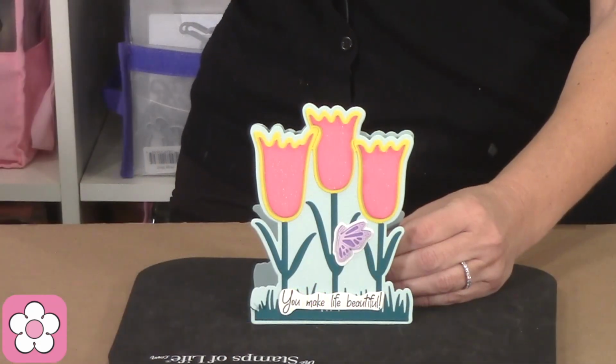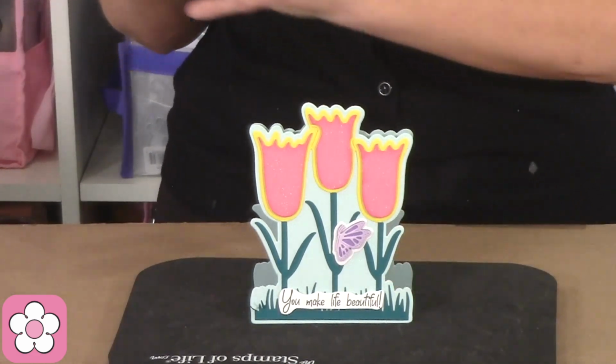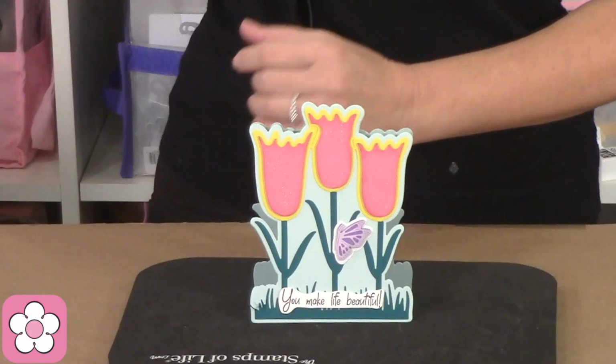Look at this over here, you guys. What? I know, isn't that amazing? This is a box. This is a box. You can turn our fold-its into boxes, you guys. Look at how cute that is.